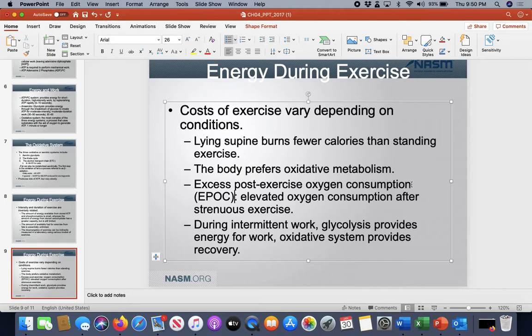What happens is the body has to consume additional oxygen, especially during strenuous exercise. It's going to need oxygen to help with recovery. So when you go to a place like Orange Theory and they talk about an afterburn, what they're really referring to is excess post-exercise oxygen consumption, or the metabolic burn that happens because the body needs more oxygen post-exercise. And because it needs more oxygen, that means that more energy is going to be released even though you're in recovery, and you're still going to keep burning calories, or increased metabolism post-exercise. That's what that refers to.